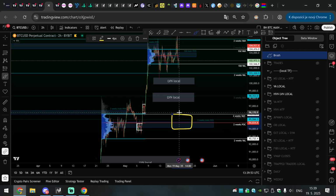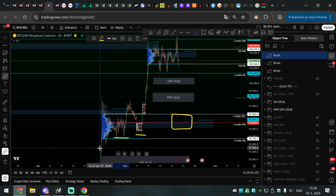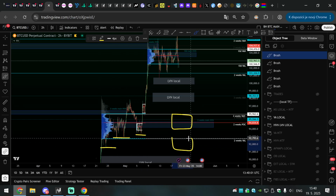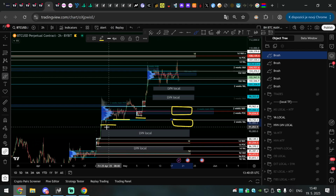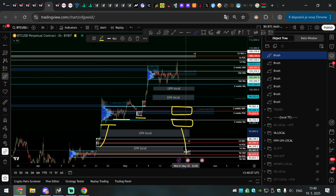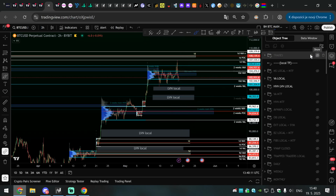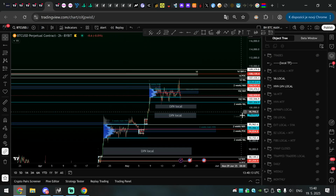Okay. If the box fails, it means you go for the liquidity of these lows. Yes, you have equal lows here, so you have a liquidity here, another potential area for longs. And if you fail here, you've got again inefficiency, so you go for low volume nodes. That's like a lot of future planning. We will see. We will need to analyze as it's happening.